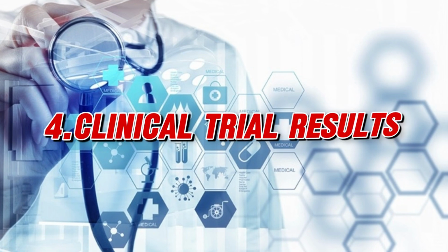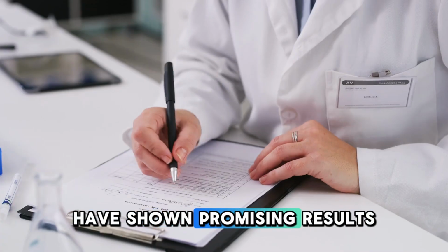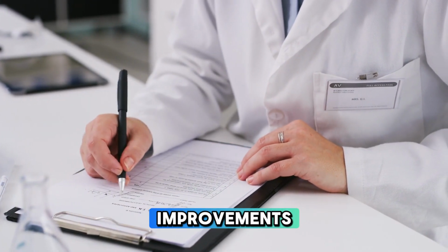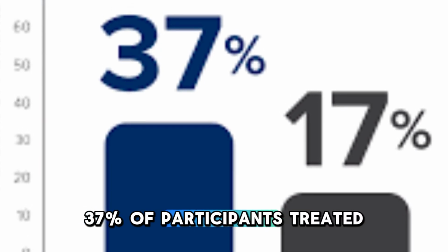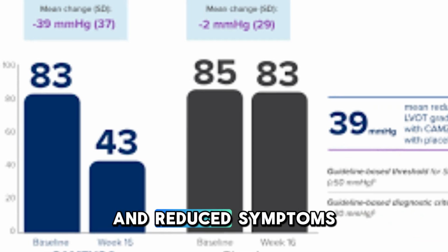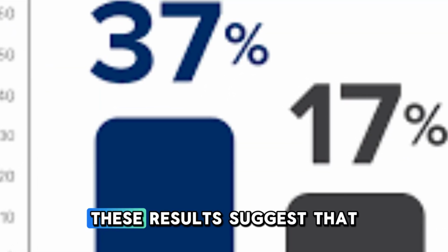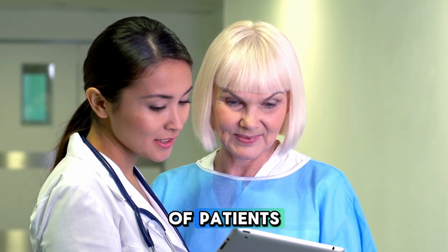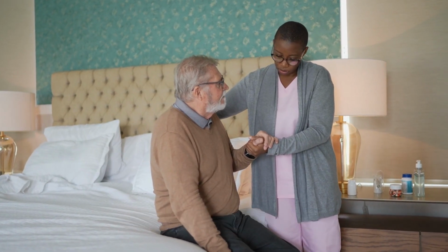Number 4. Clinical trial results. Clinical trials for CAMZYOS have shown promising results, with a notable percentage of patients experiencing significant improvements. In one major study, 37% of participants treated with CAMZYOS reported enhanced exercise capacity and reduced symptoms compared to 17% of the placebo group. These results suggest that CAMZYOS can make a meaningful difference in the lives of patients by helping them perform daily activities with greater ease.